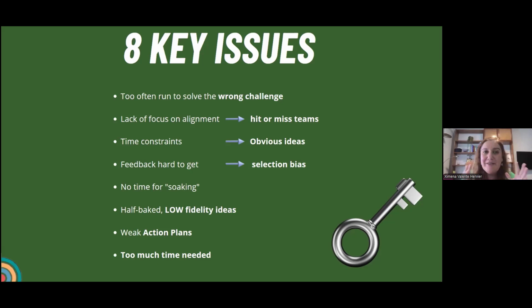If we don't have that time, then another issue that might arise is that we might end up with half-baked, low-fidelity ideas, and we will keep on going with those. That will lead us also to weak action plans. And let's be honest, how many teams, how many areas, how many organizations can have 5 days of working on one challenge? It's too much needed sometimes to work on that.